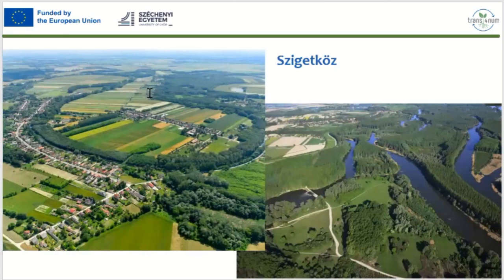Some pictures. This is a typical flood plain. The region has one of the richest areas of flora and fauna in Hungary, but I think in all of Europe. But it is also a region of significant agricultural activity, both on the large and the small farm scale. The whole Szigetköz area is a Natura 2000 site, actually. Szigetköz's unique status explains the outstanding importance of its wetland habitats.